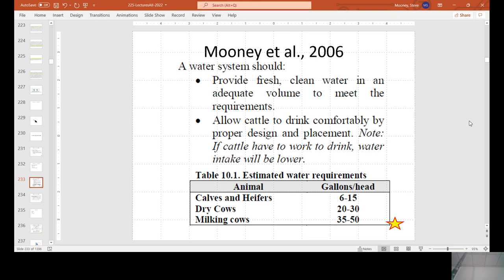Sometimes, at least in a tie stall, you get those animals outside in the summer. They all come back and they get to their stalls. They all want to drink at the same time. If there's not water outside, that 2-inch line isn't going to cut it. So the animals at the end of the line are going to get the least amount of water.